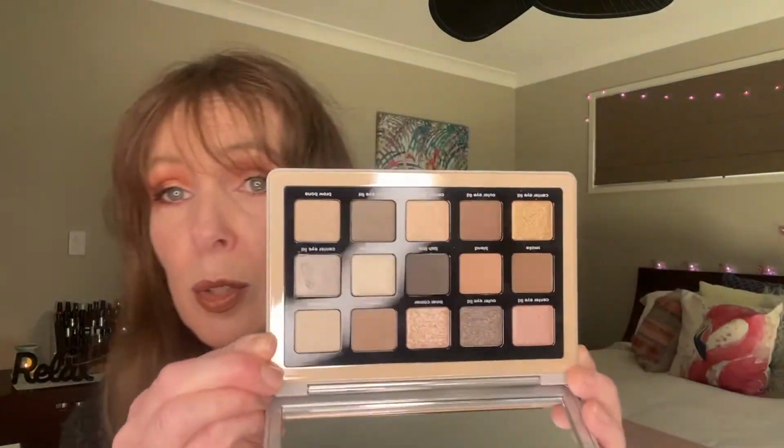We have the Glam palette. So that's the outside there. You can see the fingerprints on these, like terrible, but they wipe off quite easily. So this is very much a cool toned palette, and I don't tend to do a lot of cool toned looks just because of my colorings, but that is such a pretty palette. And I'd seen Naomi from Beauty Dreams by Naomi using it, and I really loved it. So I'm hoping to play with that more and get more comfortable with those cool tones.